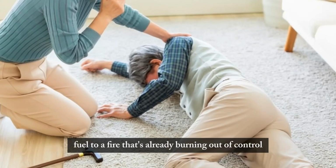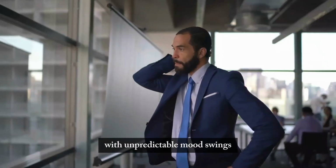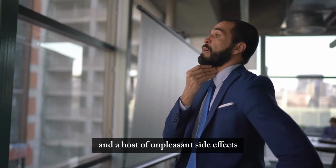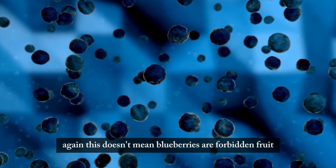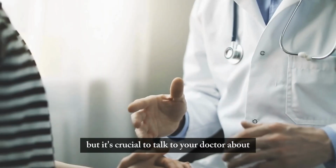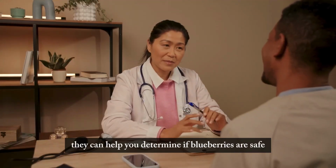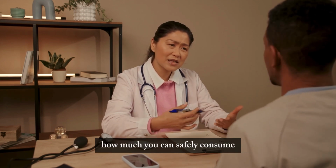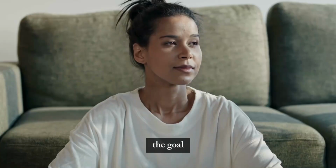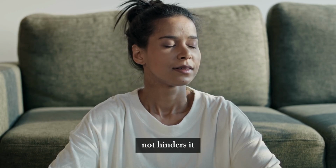It's like adding fuel to a fire that's already burning out of control. Instead of feeling better, you could end up feeling worse, with unpredictable mood swings and a host of unpleasant side effects. Again, this doesn't mean blueberries are forbidden fruit for those with depression, but it's crucial to talk to your doctor about the potential risks and benefits. They can help you determine if blueberries are safe for you to eat, and if so, how much you can safely consume. The goal is to find a balance that supports your mental health, not hinders it.